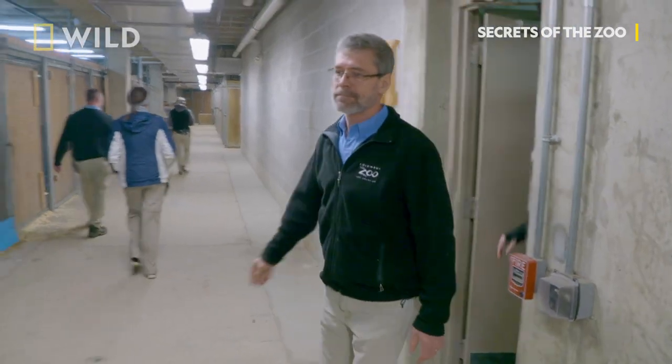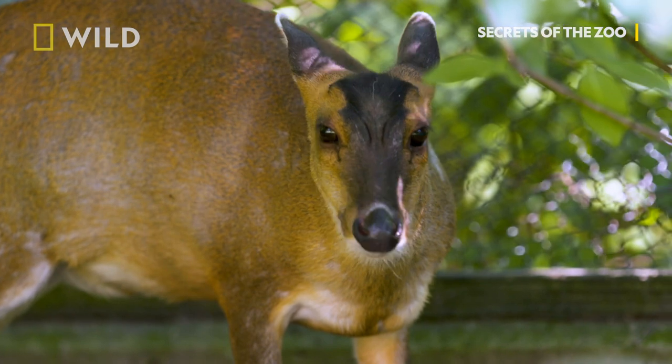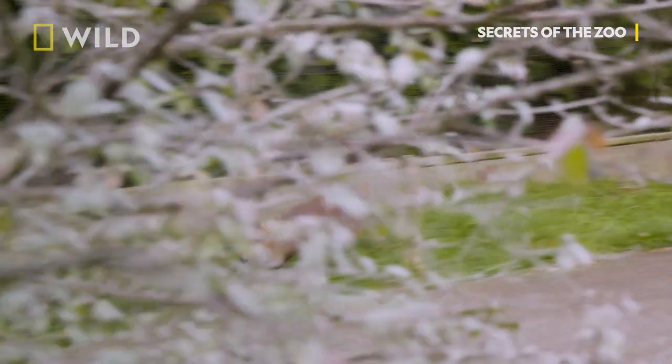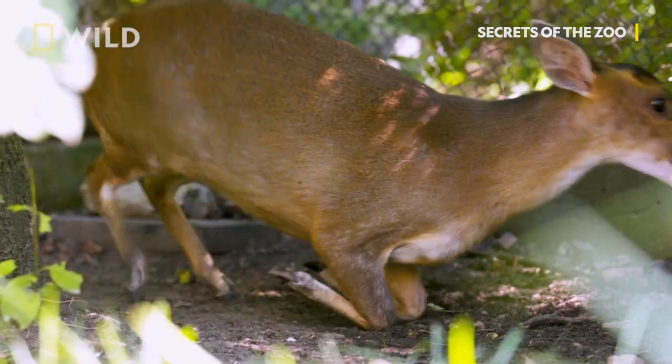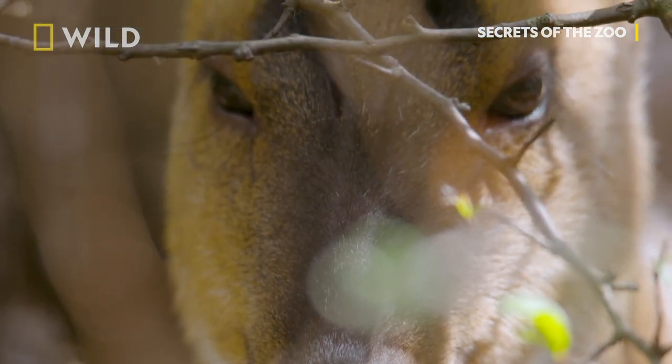Dr. Randy and the team at the Asia Quest Habitat are getting ready to anesthetize and examine a muntjac named Chowlie. So muntjac are a very flighty Asian deer species, and Chowlie is no exception. What's interesting about Chowlie is she's actually in our walkthrough aviary, so people actually get to see her up close and personal. They call her a baby deer. So she's really pretty comfortable, especially for a deer species, around people.